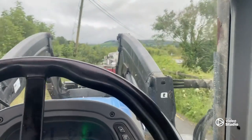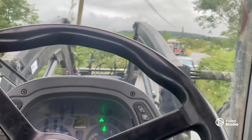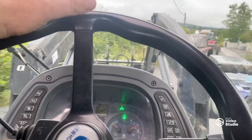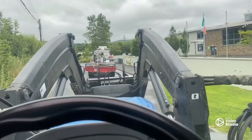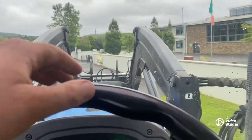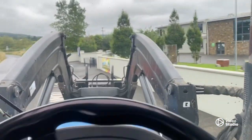So we're shifting the stuff into containers and keeping it for someday. He said he might go back doing it again. So we're just waiting for him now to pass us out and lead the way.